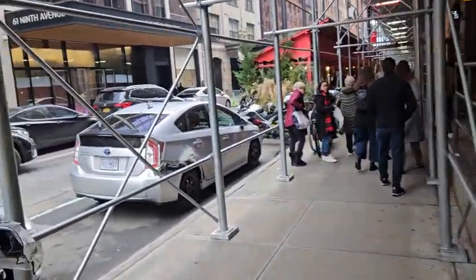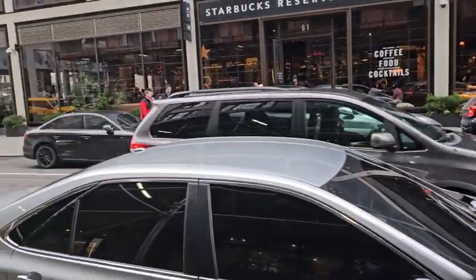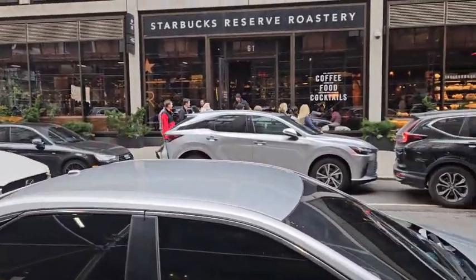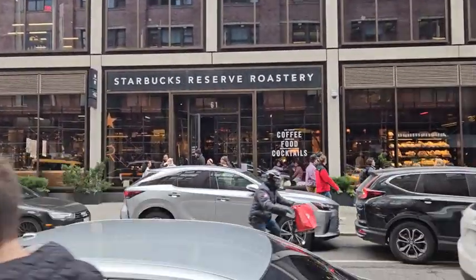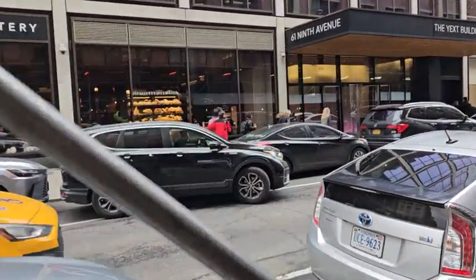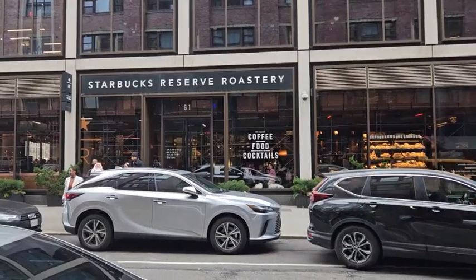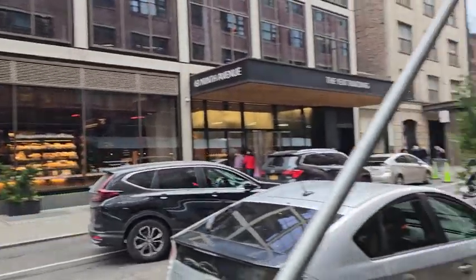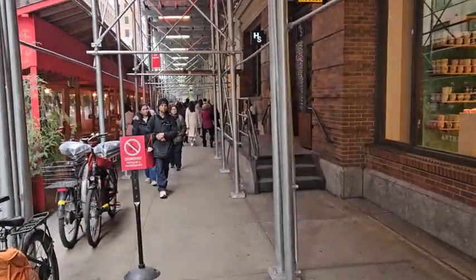Chelsea Market is owned by Google. Google has several tenants that are upstairs in the market. Across the street we have the Starbucks Reserve Roastery. They have wonderful, unique coffee blends in there, and of course pastries to go along. There's also a cocktail bar upstairs. If you're interested in learning more about the Reserve Roastery, you can check out my video on that also.